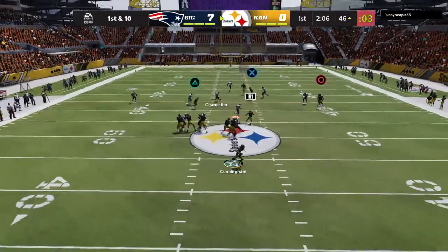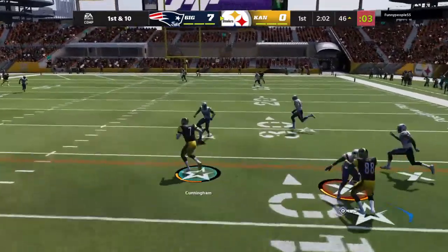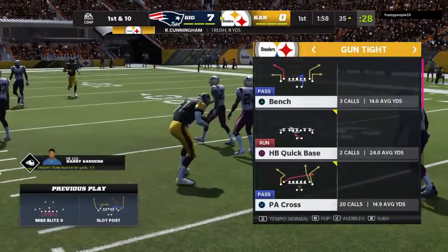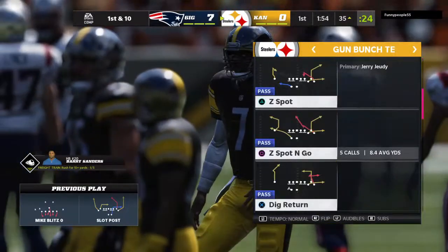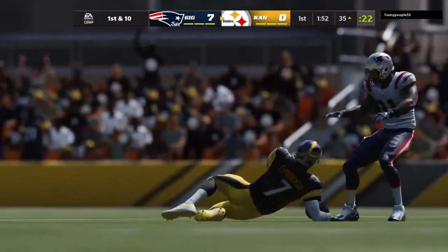From the gun, Cunningham, flush to his right. And this turns into a nice gain with a slide at the end. Partner, he was going through his progressions. Not there, not there. After about the 3rd one, he decided he better pull it down and run for it. And he slides down and avoids the hit for good measure.